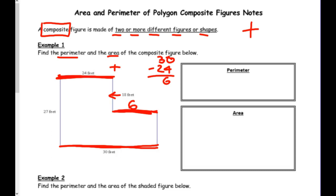And you'll notice we have another missing side. Over here, this is missing, but we know this whole one right here. So if this is 27 and this is 18, do the same thing. We're going to subtract 27 minus 18 gives me 9. So right here, this is 9. So again, it's not to scale. It is what it is.